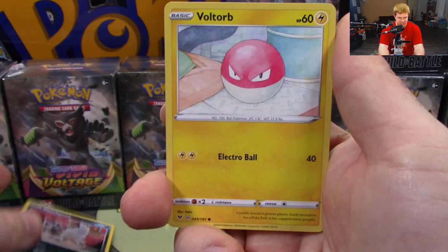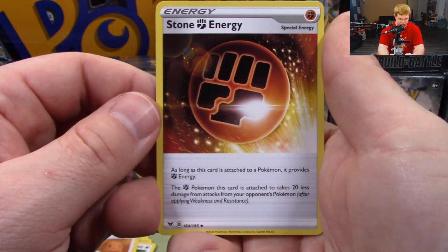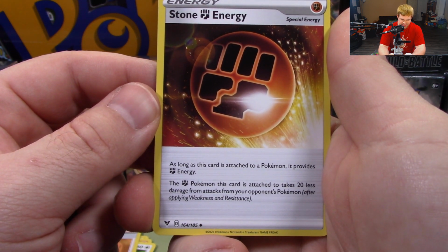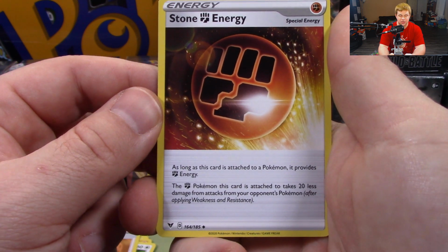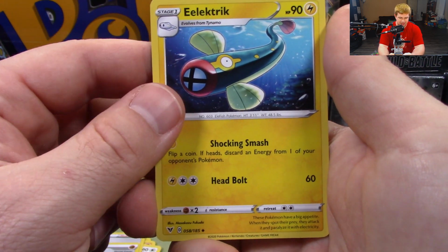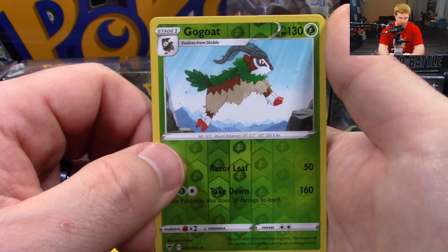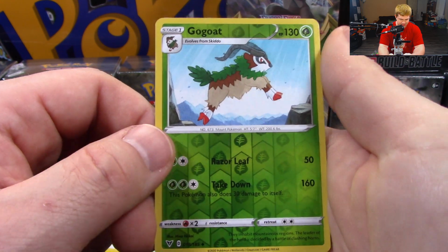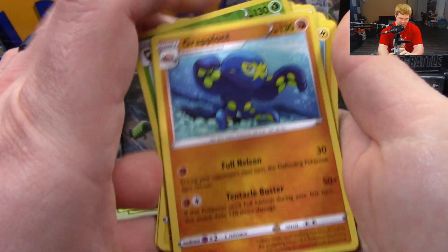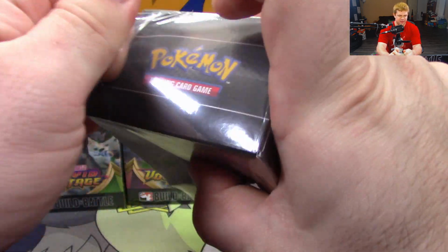We got a Shuppet, a Poochyena, Voltorb, Rockruff, Careless, Stone Energy. Oh, as long as this card is attached to a Pokemon, it provides fighting energy. The Pokemon this card is attached to takes 20 less damage from attacks, so it works the opposite of strong energy. It gives you a 20 buff in taking damage. Electric Go-Goat. Oh my gosh, we haven't seen a Go-Goat card since what, XY, I feel like? Hello, Go-Goat. And a Graplocked. Looking like a Machamp over there in that pose, right? Doesn't he look like Machamp? That's crazy.